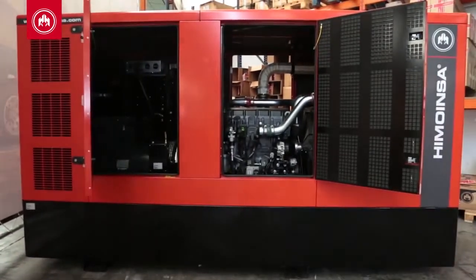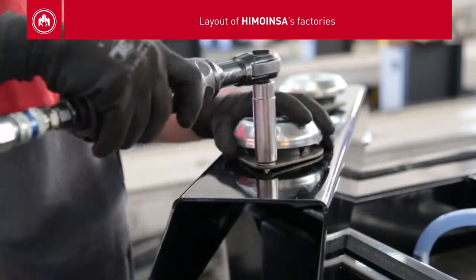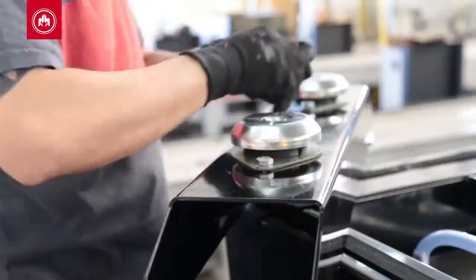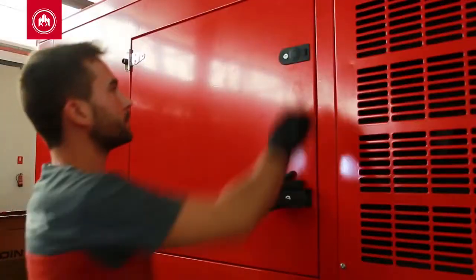Himoinsa has various manufacturing lines, specifically for surface finishing with expositic polyester powder, with high quality assurance and a preliminary chemical processing system to avoid corrosion, aside from the soundproofing cut via high water pressure.